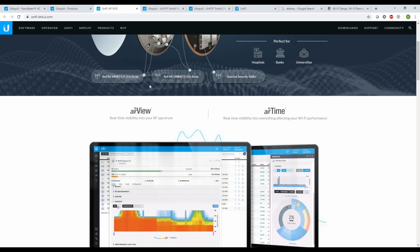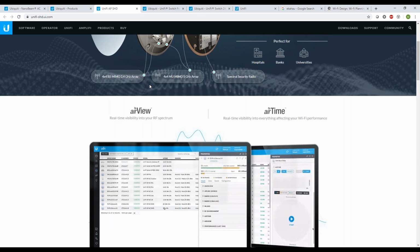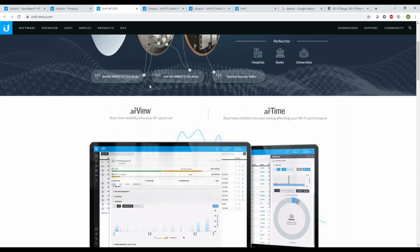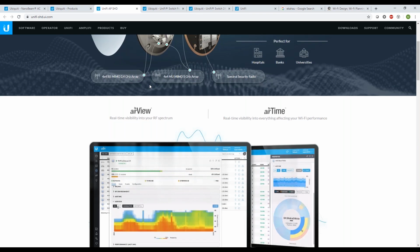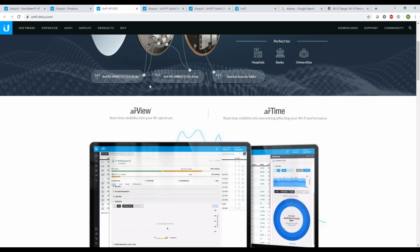Now, in not every, but most deployments that I've been a part of, it's been simple enough that we would have just left it on auto and they've tuned themselves nicely. But I guess it really depends on how large and complex the deployment is as to whether you're going to need to micromanage and manually set every channel there. It kind of varies from case to case, I would say.